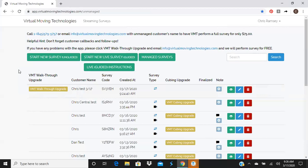Now, when the customer enters the code, they only have one button to hit. So like I was saying before, if you familiarize yourself with this, you'll really be able to guide them through and even tell them if they have any problems getting into the app. But this is something I want to bring your attention to where a lot of people go wrong.